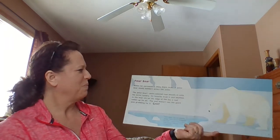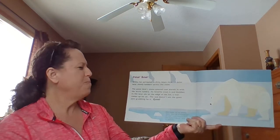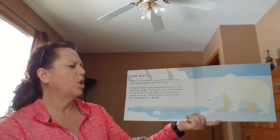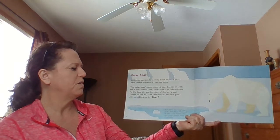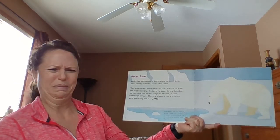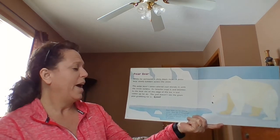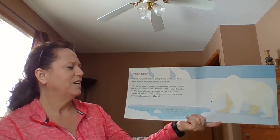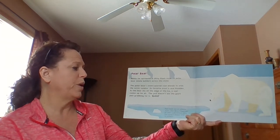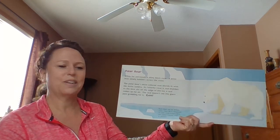It's a polar bear. White fur surrounds a shiny black nose. A polar bear slowly lumbers across the snow. The polar bear's snow-covered coat blends in with the Arctic tundra. Its favorite treat, ew, is seal blubber. That doesn't sound like a treat to me, but it is for the polar bear. As the bear sits on the edge of the ice, a seal might come up for air. The seal does not see the giant paw grabbing for it. Grrr. And then the polar bear gets its snack.